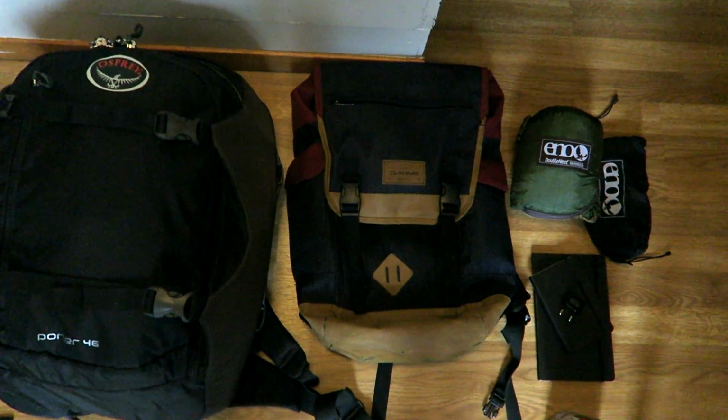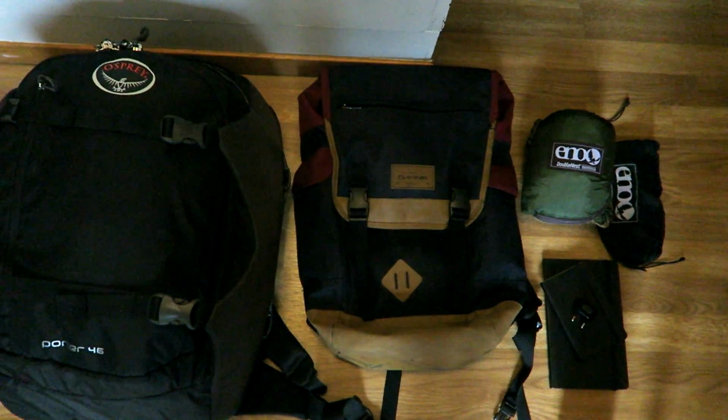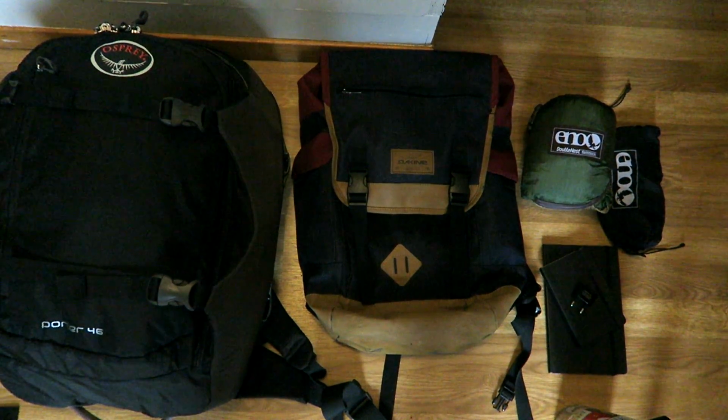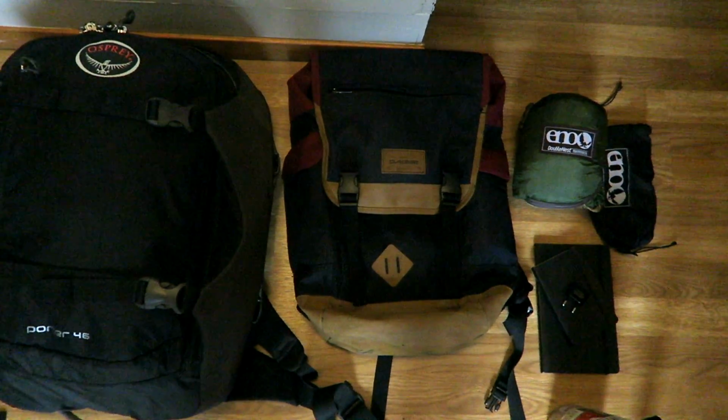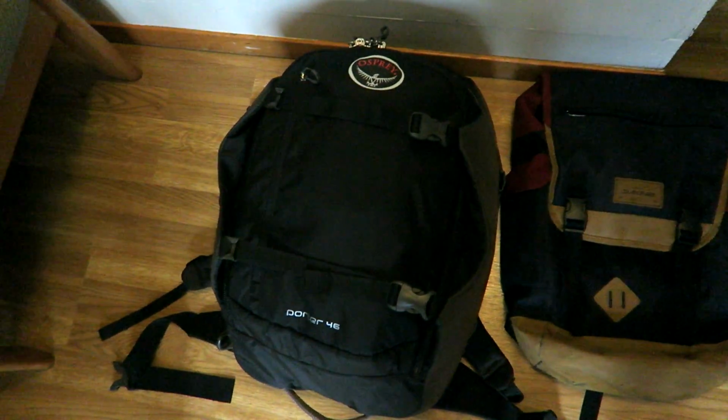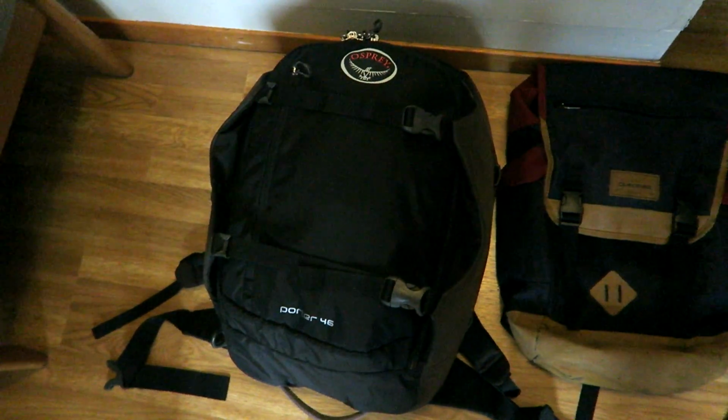My next item I won't go into too much detail on because it's just my normal backpack. This is the backpack I carry around with me at ASU. However, I wanted to mention it because I would recommend bringing a smaller pack as well, because when it comes to adventuring to different places and you like to carry stuff with you, that's going to be a little bit too big.